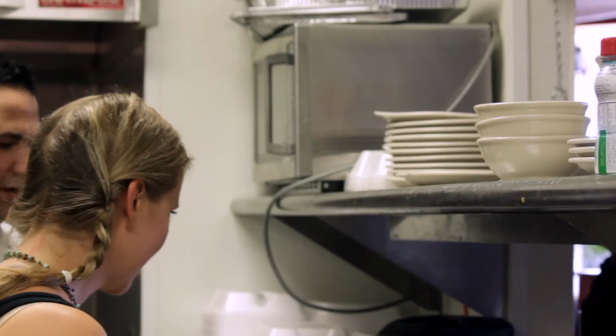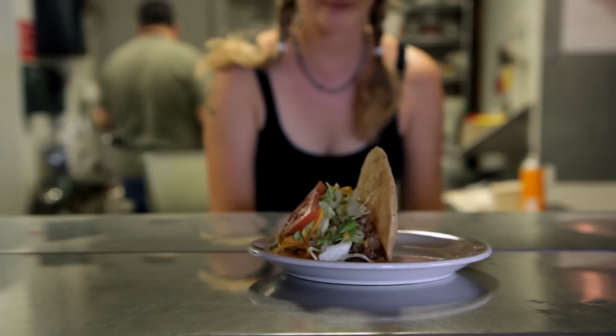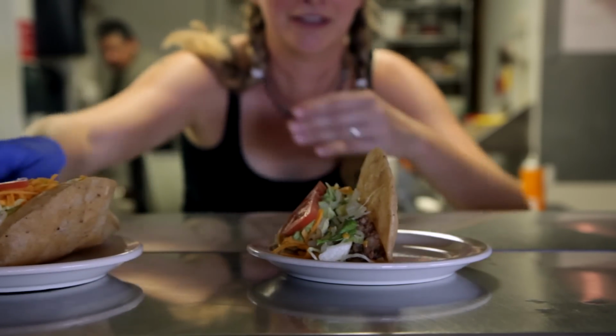Order up! Order up. Come on, people. We've got a bunch of tickets back here. It's flecking off.